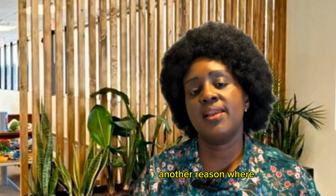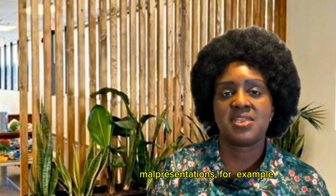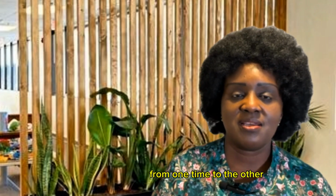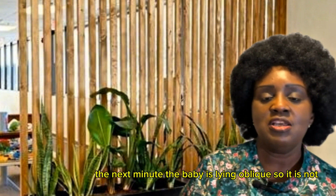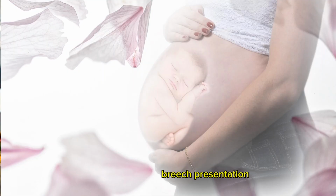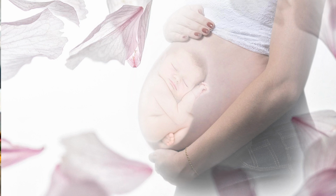Another reason where elective caesarean section is preferred is malpresentation. For example, unstable lie. This is where the fetal position keeps changing from one time to the other, from the head presenting to, the next minute, the baby lying transverse, the next minute the baby lying oblique. So it's not possible to deliver a baby who is transverse or oblique. Breech presentation is where the baby comes with the bottom first. Sometimes if they're coming bottom first, then they will do a caesarean section.